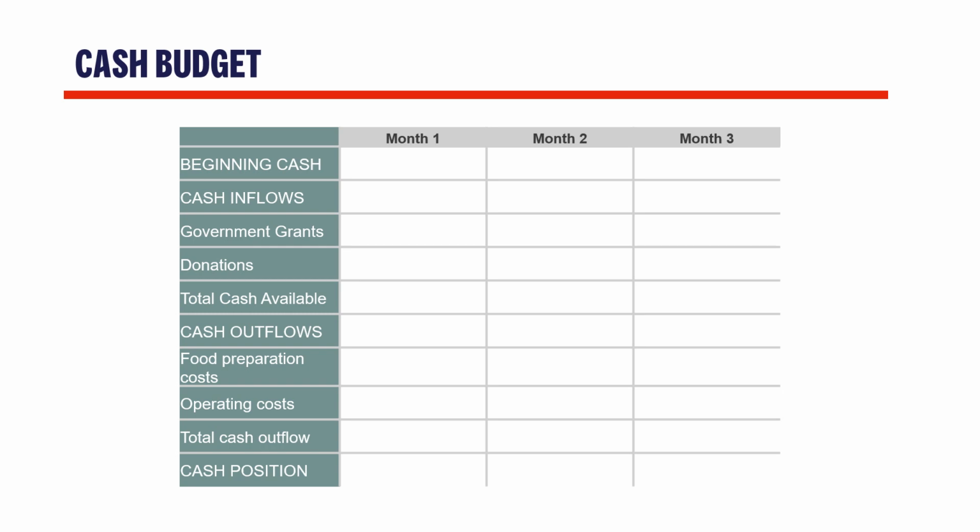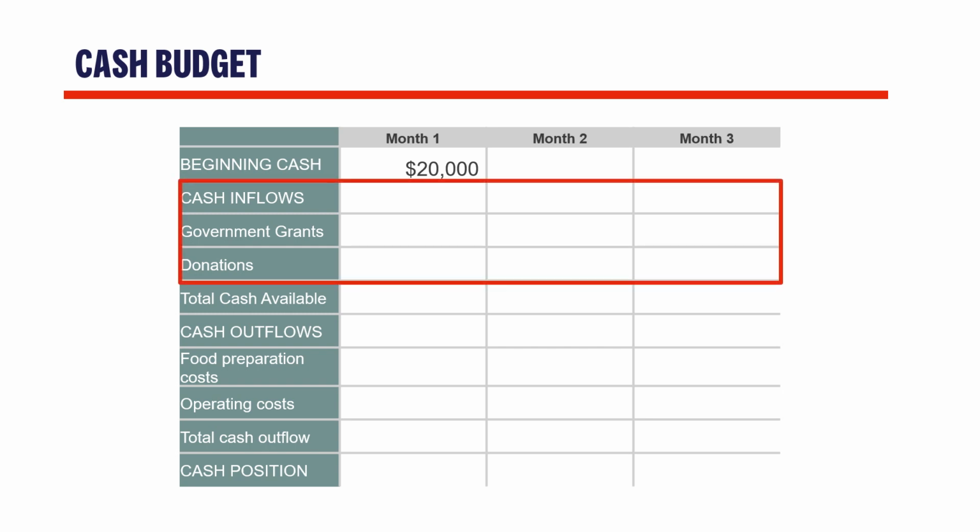Let's have a look at a simple example of a cash budget for Mary's Soup Kitchen for the next 3 months. Starting with beginning cash. This is the bank balance at the end of the previous period. Let's say Mary starts with $20,000 in her bank account. The next step is to look at the cash coming in over the next few months and, most importantly, when it will be received into the organisation's bank account. Let's say the organisation receives a government grant for $25,000 in month 2 and regular donations of $5,000 each month.